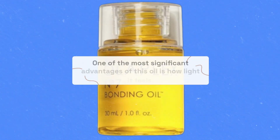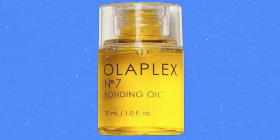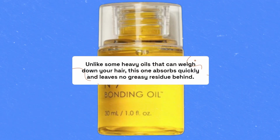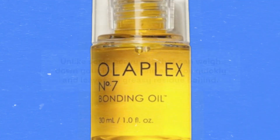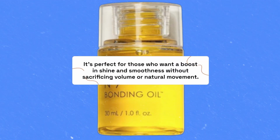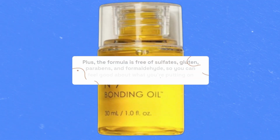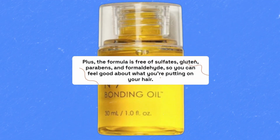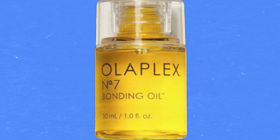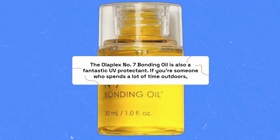One of the most significant advantages of this oil is how light it feels. Unlike some heavy oils that can weigh down your hair, this one absorbs quickly and leaves no greasy residue behind. It's perfect for those who want a boost in shine and smoothness without sacrificing volume or natural movement. Plus, the formula is free of sulfates, gluten, parabens, and formaldehyde, so you can feel good about what you're putting on your hair.